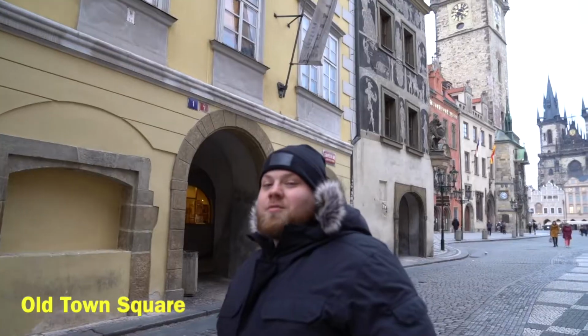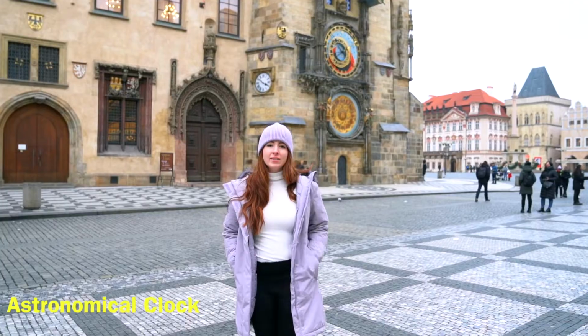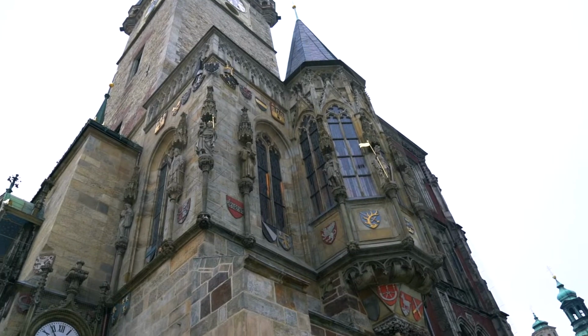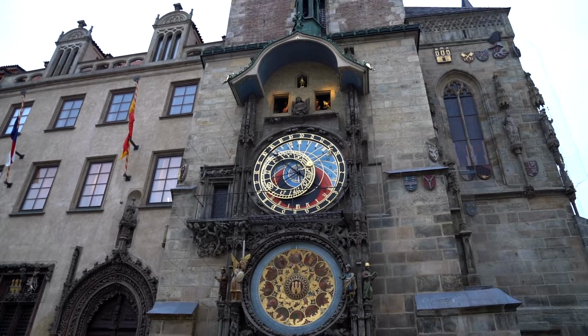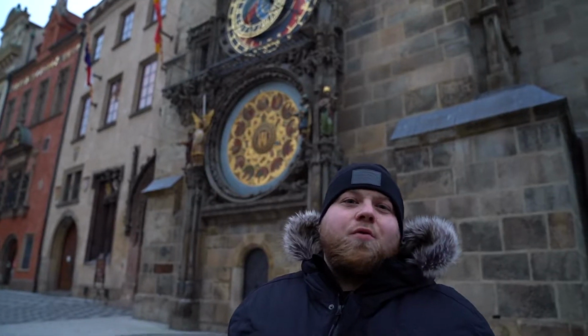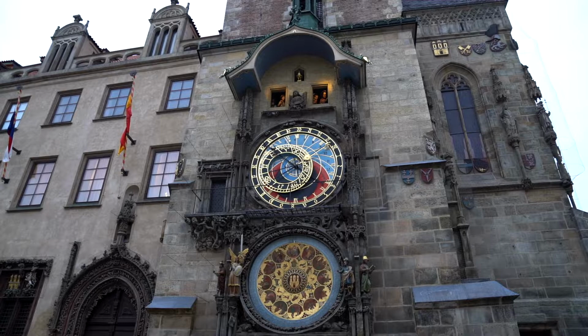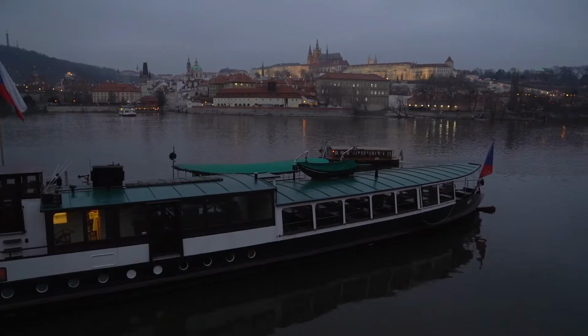It's gorgeous. Somewhere I've wanted to come since I was a little kid. Right behind me is the astronomical clock. In about 8 minutes, it's gonna put a little show on for us. This is so cool. This whole plaza is beautiful. It's everything that you think of when you think of Prague. Dates all the way back to 1410 when it was created. Just to see something that's over 600 years old and still operating is pretty awesome.